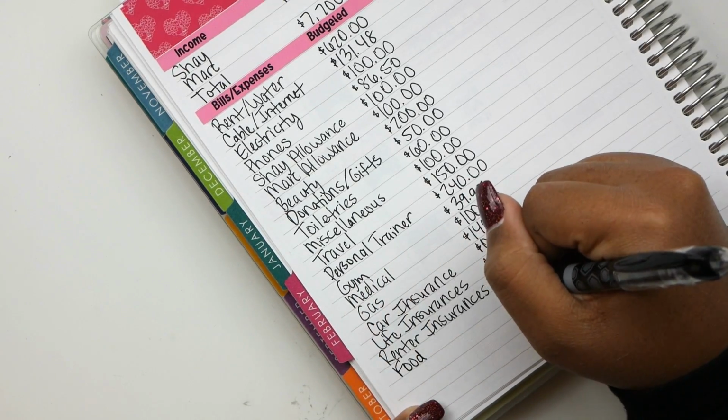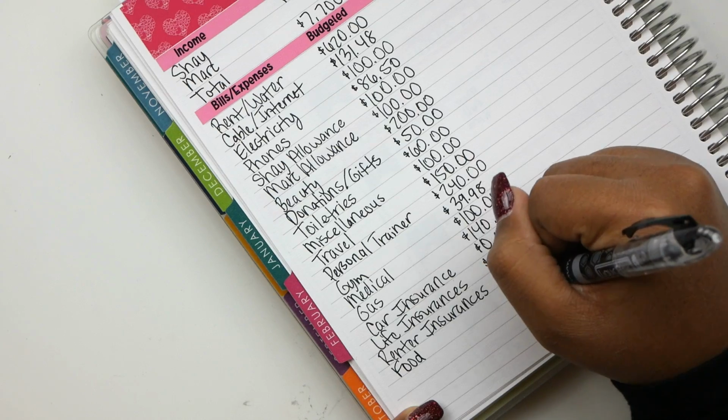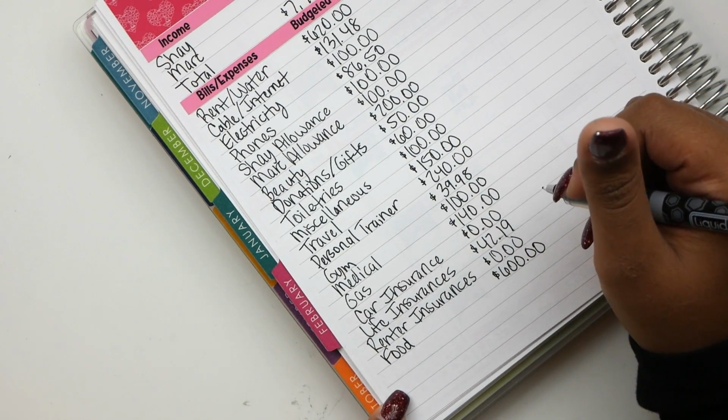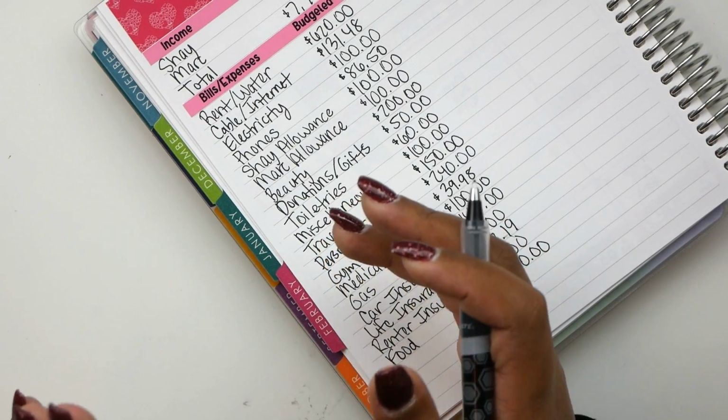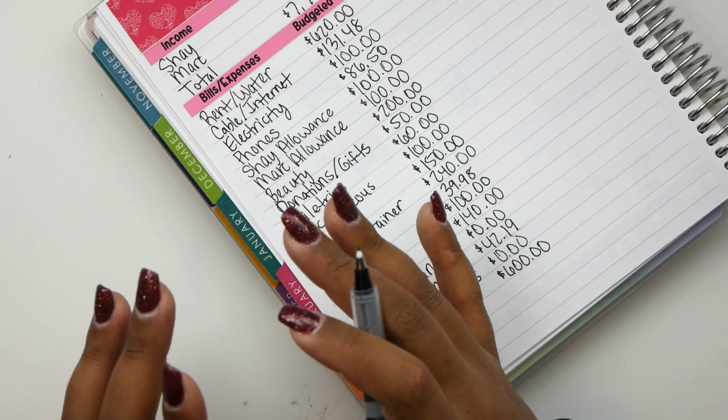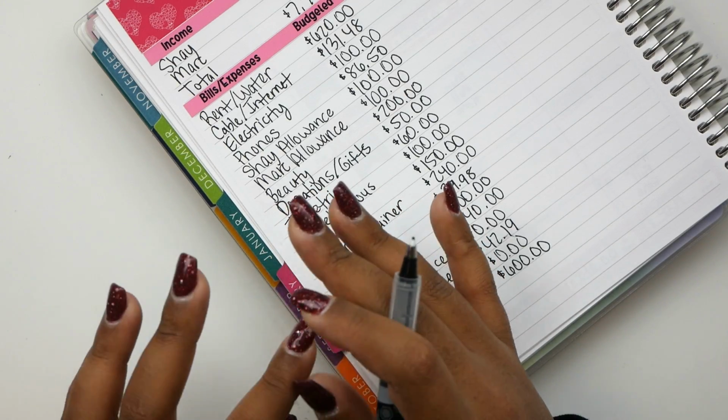So I am budgeting $600 for food, which is a decent amount. I understand, but that's what we're going to budget. That also includes groceries, eating out, and dates. So when we do a date, we normally do like a movie, dinner and a movie.